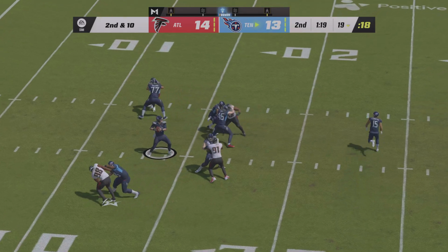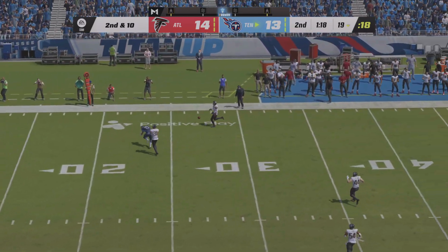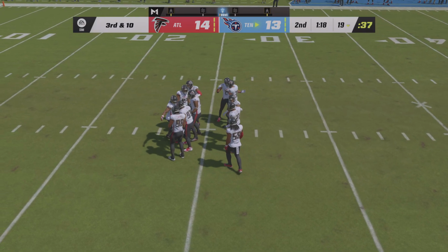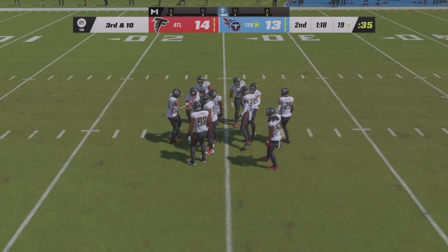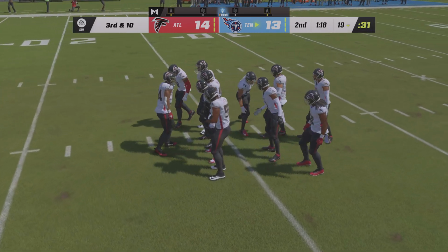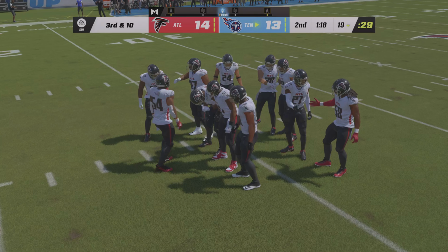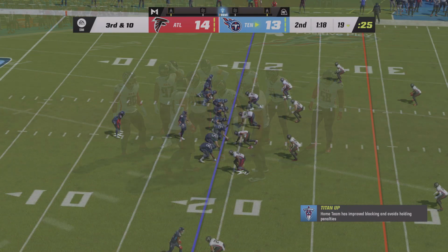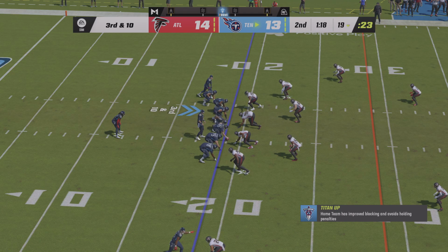Tannehill. His throw incomplete. Well, they approached this drive with a lot of confidence after their last one ended up as a touchdown. But incompletions on their first 2 throws has them huddling up and trying to figure out a big play here on 3rd down to get their momentum going again. So back-to-back incompletions, and that has them staring at a 3rd and 10.